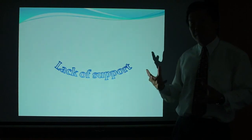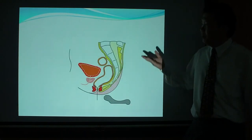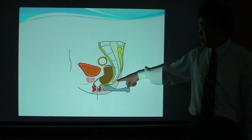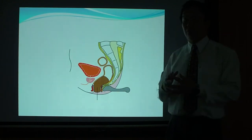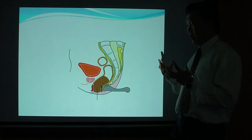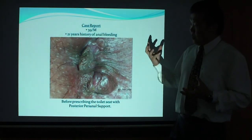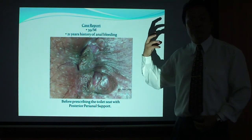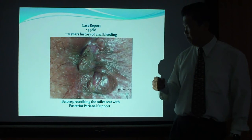So the problem is actually the lack of support. So the solution should be support. By having a support over here, beyond the tip of the coccyx, it still has something to support. It prevents repeated overstretching. This will allow nature to heal by itself. The prostate in the man will act as a protective mechanism for anterior anal fissure.